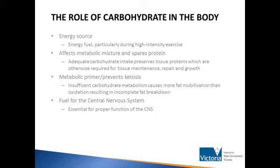Okay, its role, as I mentioned, is primarily an energy source, and that's particularly the case during high intensity exercise. It gets burned up and utilised very, very quickly, and our carbohydrates are our most readily accessible source of energy, and that's why they get used up first. It affects our metabolic mixture in that it spares protein. Having an adequate reserve of carbohydrates in the body preserves our tissue proteins, which are otherwise used in maintaining our muscles, and then post-exercise, actually repairing our muscles and growing them. So we basically want to ensure that we do have that store of carbohydrates to protect the protein sources of our muscles.